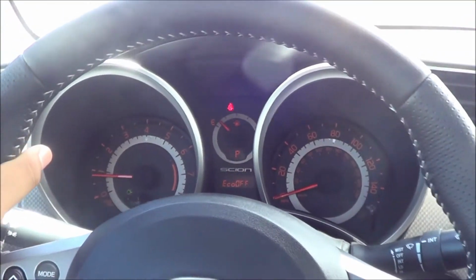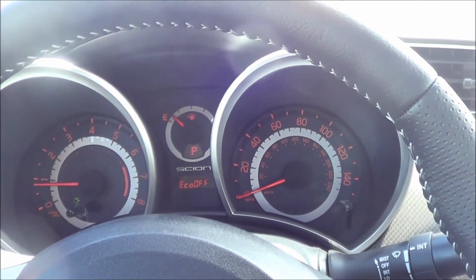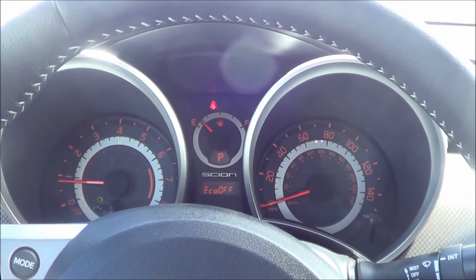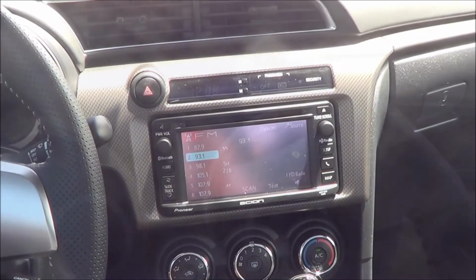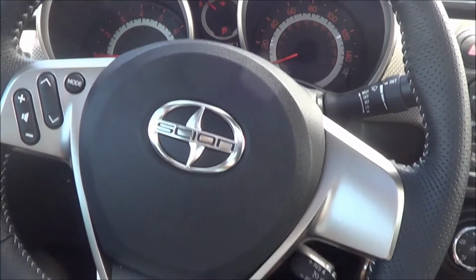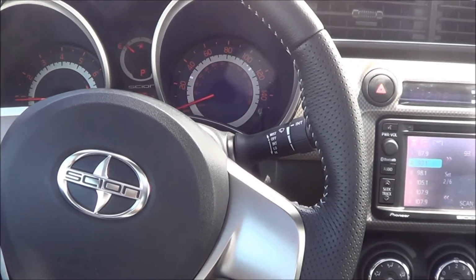As far as the gauge cluster goes, I like these gauges. They're pretty simple yet kinda sporty. It's not too over the top. Don't expect to find anything like a TFT display or anything like that. However, it gets the job done. Alright, and let's go ahead and shut down the TC. Let's go ahead and check out the rear seat space as well as the trunk capacity.